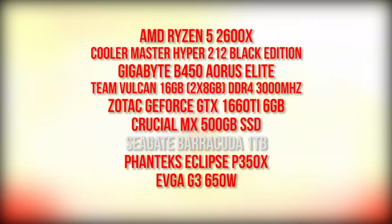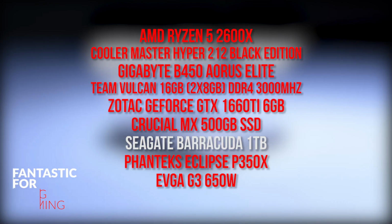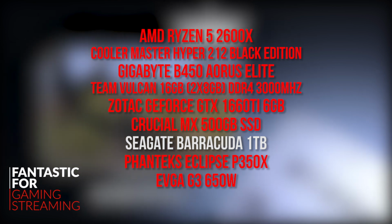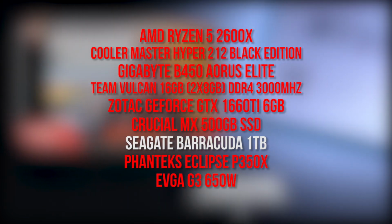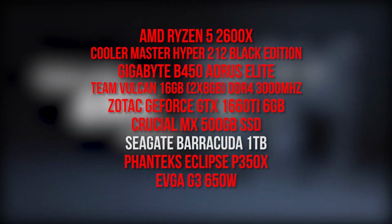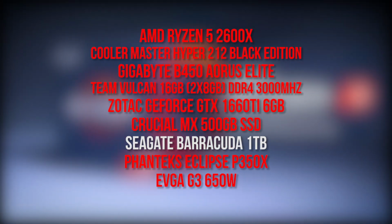For the alternative build you can get Ryzen 5 2600X, and this CPU is fantastic for gaming and streaming. Cooled by HyperX 212 Black Edition cooler from Cooler Master. For the motherboard we chose GIGABYTE B450 AORUS Elite with Team Vulkan dual channel kit of 16GB clocked at 3000 MHz. For the GPU we have the amazing Zotac 1660 Ti 6GB GPU, which is great for gaming on 1080p resolution.